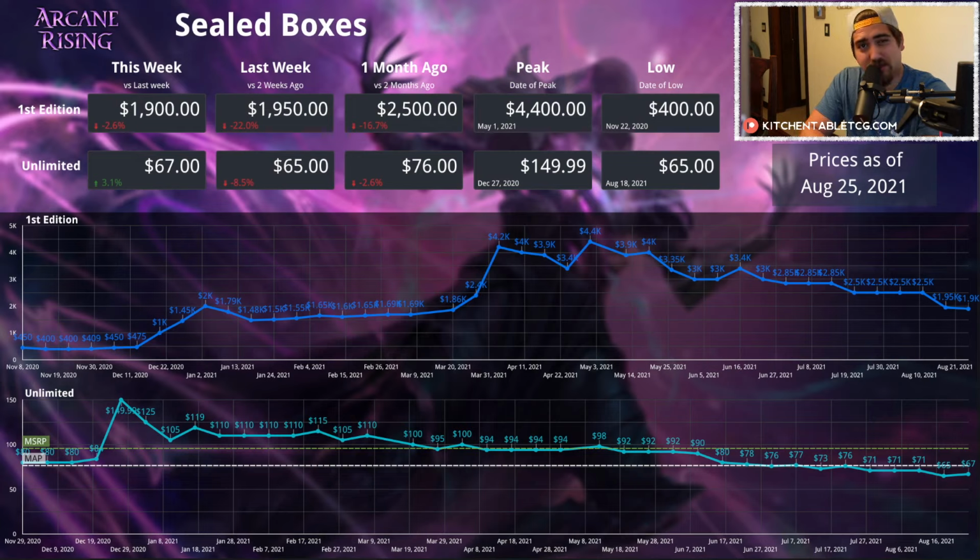and an Arcane box that sold for $2,000 on eBay. So I split the gap there and put it at $1,900, which is slightly down. You can see we're still having a slight downwards trend. Back before the print run announcement happened, we were sitting at around $1,860, and that jumped up to 4K. So it's been kind of a trickling effect back down towards the prices that we saw here.